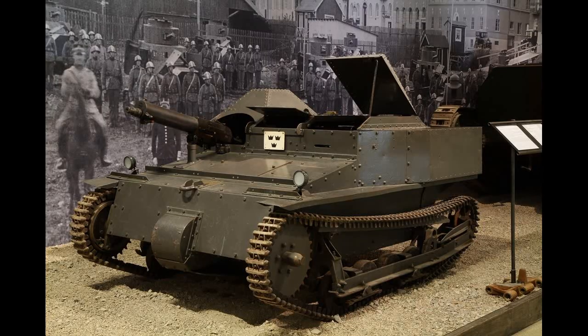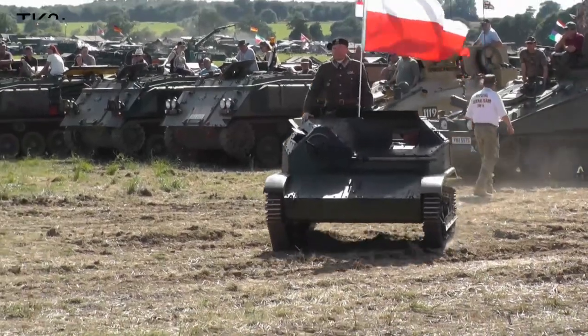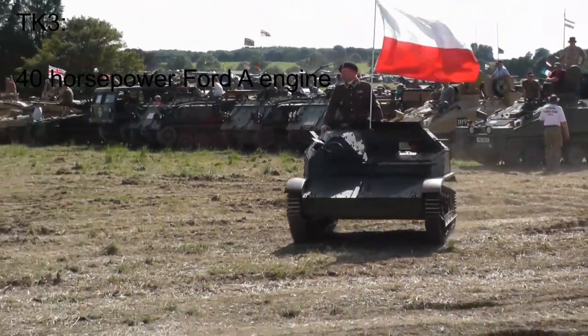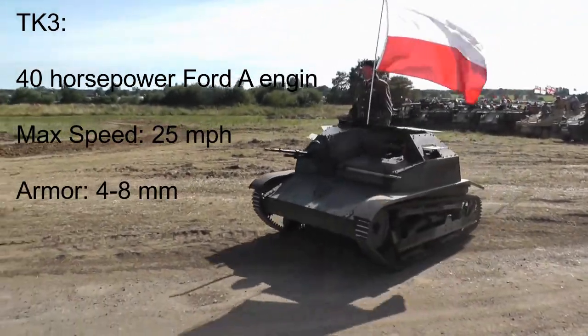Tankettes could use their maneuverability and small profile to be used efficiently as a reconnaissance tank. The TK series had modified suspension, allowing for a smoother ride, and the tracks were strengthened compared to the Carden Lloyd. After modifications to the TK2, the TK3 was created, and production for the TK3 began in the beginning of July of 1931. Two people were required to man the tank, a driver and a gunner, who also served as the commander. The TK3 used a 40-horsepower four-cylinder engine, and the tank could reach a maximum speed of 25 miles per hour. The TK3 had between 4 and 8 millimeters of armor.